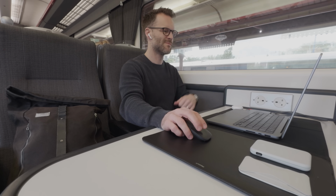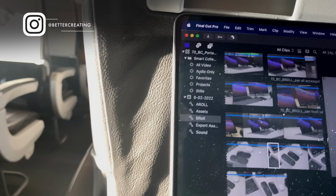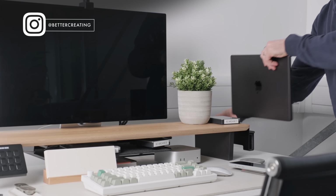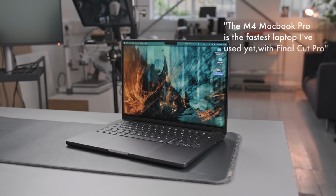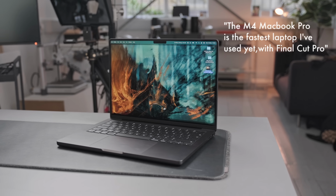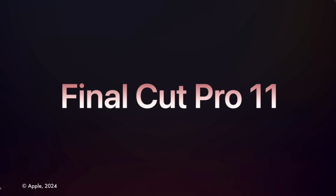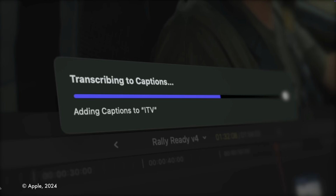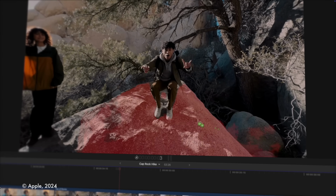And often I do it on the road and at my desk, and so a MacBook Pro 14 is perfect for me. It's small to carry, get it on a plane, but also you can shut it down in clamshell mode and put it through a monitor, and it's fantastic when you're back in the studio. So how about that new power? The M4 MacBook Pro is the fastest laptop I've used yet with Final Cut Pro. And what is cool about Final Cut Pro this year has to be the updates added to utilize AI tools such as this lovely new magnetic mask.